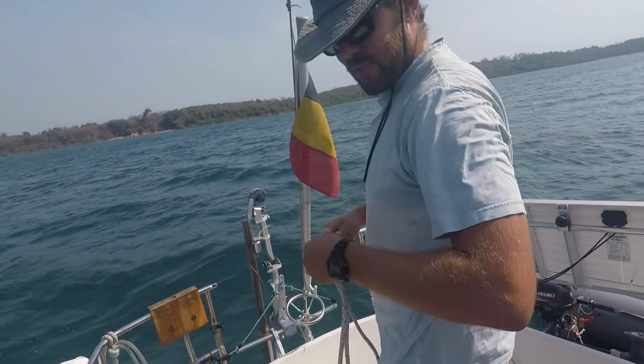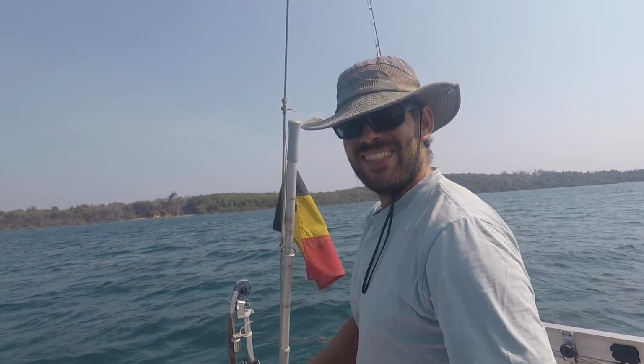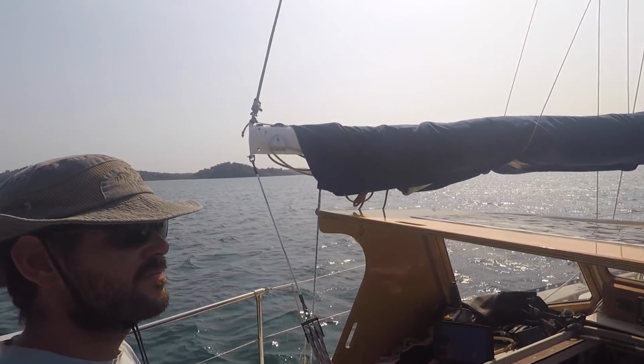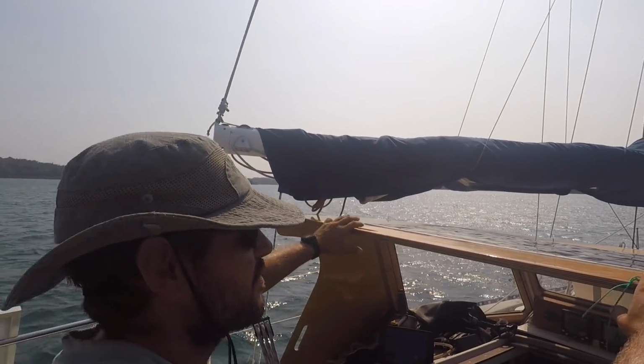Well, I think for anchoring it's always important to have a clear cockpit. No rope lying around. This is a tense moment as the captain prepares himself for the anchoring event that is about to occur.